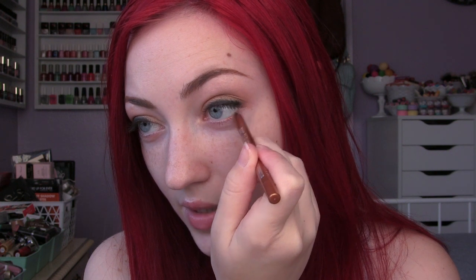Let's see what it says here. Intense cream line, rich color, ultra smooth glide, up to 16-hour wear, smudge resistant and waterproof. I think I'm going to try it in the waterline today. Look at how pretty that looks. Reminds me of the Urban Decay 24/7 pencils. This is super smooth.